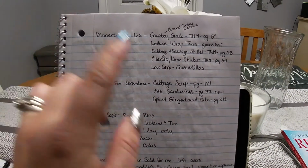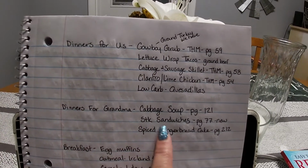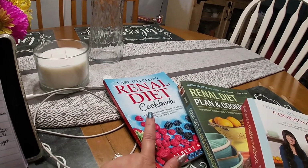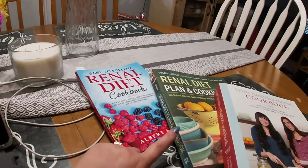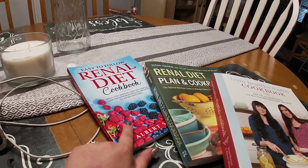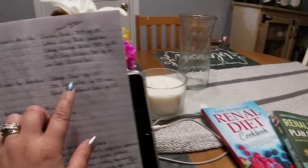These steak and onion sandwiches, it's kind of like a French dip kind of thing, but without the cheese, is out of this one. I wrote new because this is a new cookbook. This one, I've made her just about everything that she likes out of this cookbook so far. So I bought her another little one, and we'll just switch back and forth.